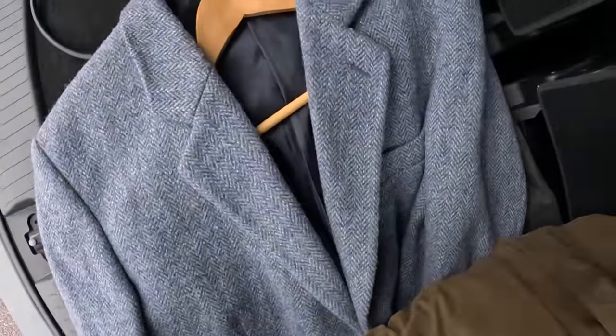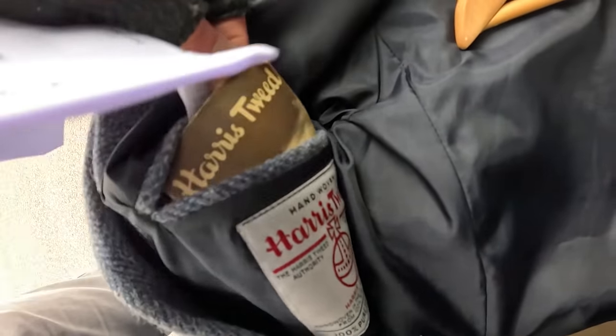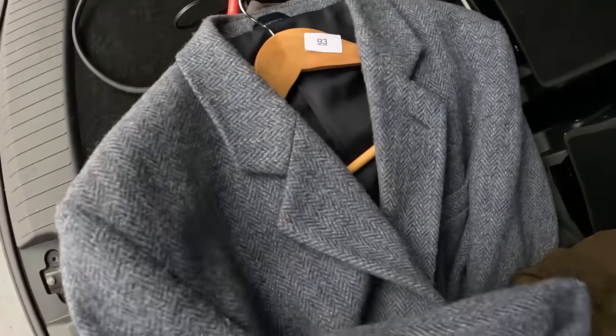And then we also got this Harris Tweed blazer. It's actually got, which I did notice, the little booklet in there. So I'm thinking this is probably pretty fresh. I don't know if it's unworn, but certainly not been worn a great deal, I don't reckon.